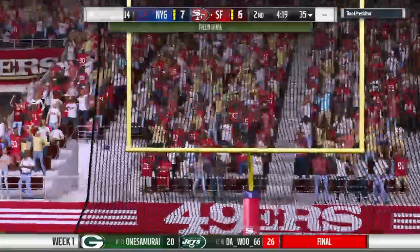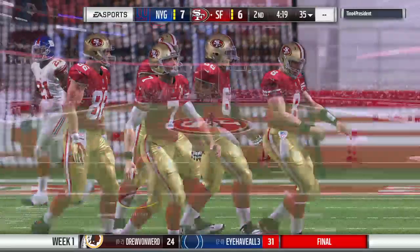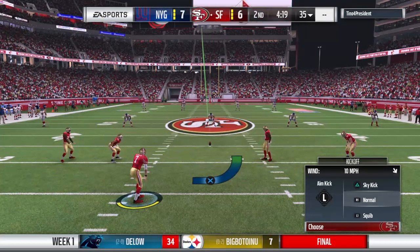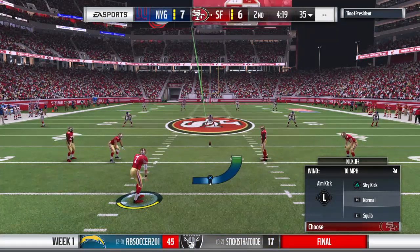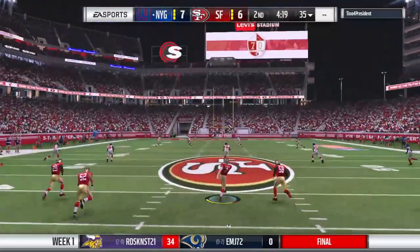And Catanzaro's kick is right through. And they'll get it back within a point at 7-6. So it goes down as an 8-play drive, and they cap it with the field goal. Yeah, they were able to pick up a few first downs along the way, but they couldn't keep the momentum going all the way into the end zone.